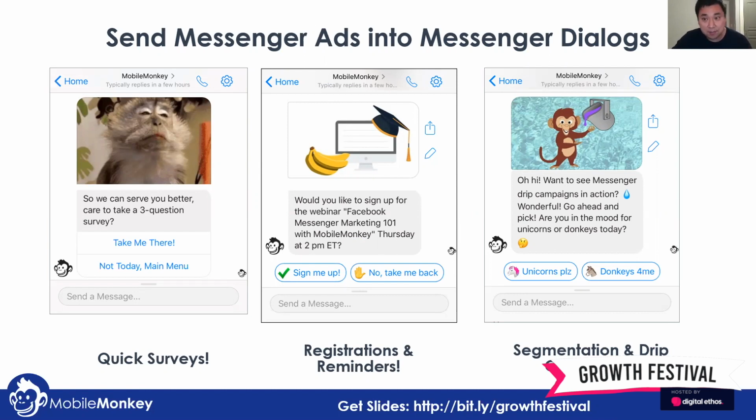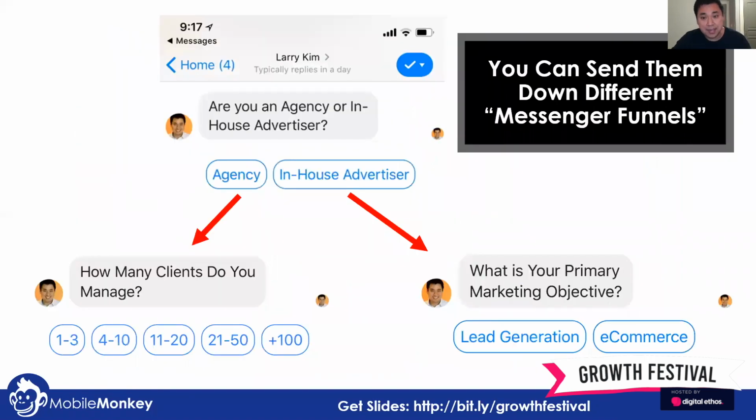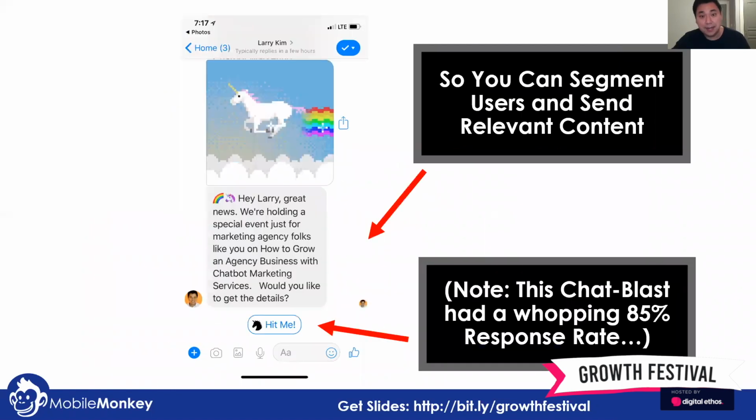This is all in Facebook Messenger. And it allows me to send users down different funnels by asking custom questions. And then depending on how they answer, I can do different follow-ups. People love it. And it's so amazing because I can segment my contact lists of Messenger users based on how they've responded to my intro questions.